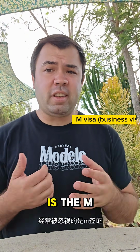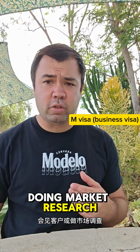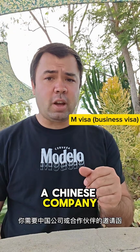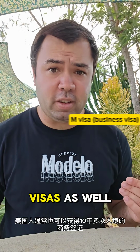So often overlooked is the M visa. That's the business visa. So if you're attending a trade fair, meeting clients, or doing market research, this is the one you want. You'll need an invitation letter from a Chinese company or a partner. Just like the tourist visa, Americans can often get 10-year multiple entry business visas as well.